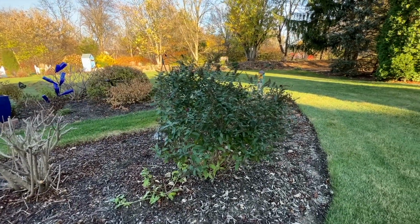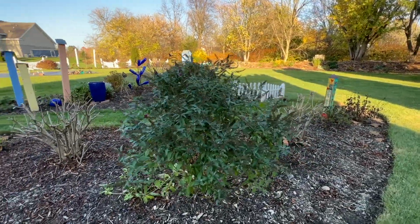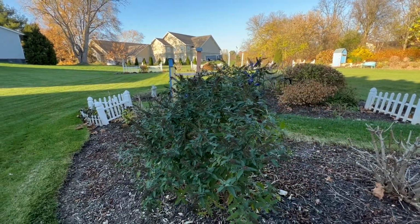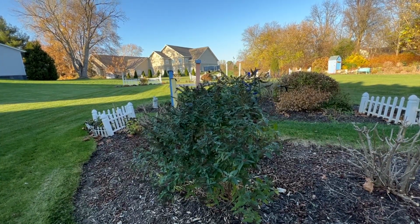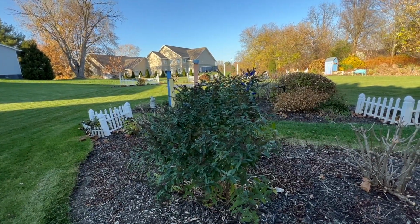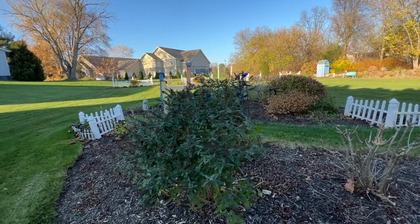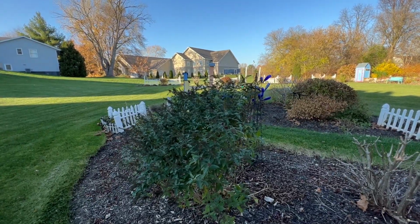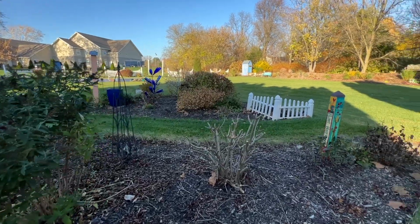This is the Miss Molly butterfly bush. We're not going to trim this back this year either, just because this one took forever to flower. I think it was August when it started flowering, and that's just because it needed time to put on new growth because I had trimmed it back to the ground. So we're going to leave it and we'll see next year how it does. If it doesn't come back from the top, we'll just trim out the dead wood and let it go from wherever the new growth comes from.